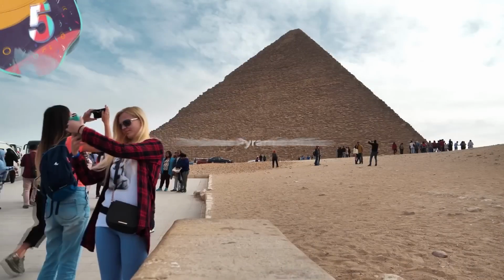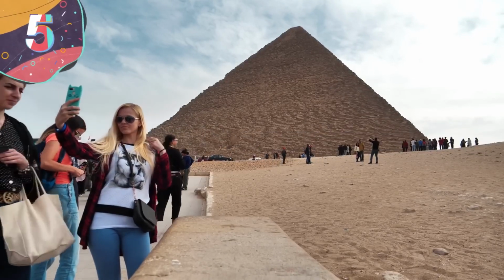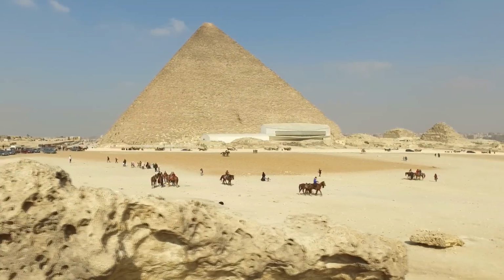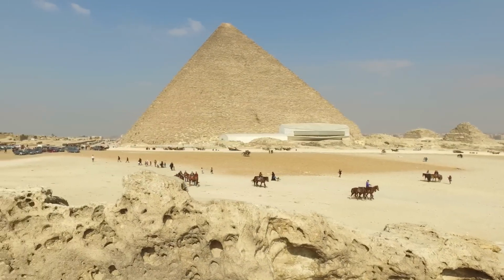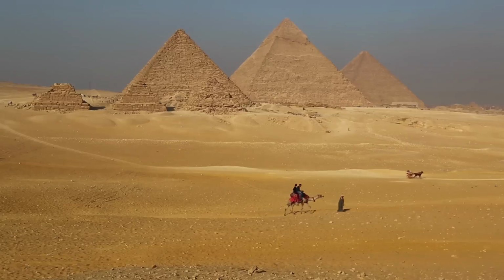Number 5. The Great Pyramid of Giza. The Great Pyramids of Giza, one of the 7 wonders of the ancient world, continue to fascinate people. Built around 4,500 years ago, these monumental structures were constructed at a time when the ancient Egyptians had only basic copper tools and lacked complex machinery such as cranes or even the wheel. It's estimated that each pyramid took about 20 years to build, relying solely on human labor.